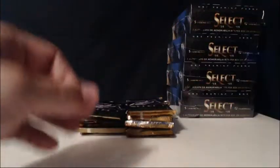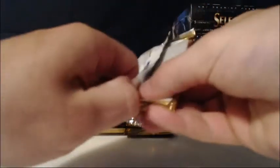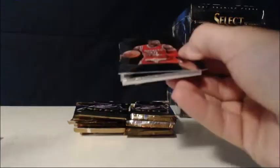On to box 2. Nice box. There's your number. There's your empty box. Here's our packs. Frankie wants that 1 of 1. We'll see what we can do for you, Frank.